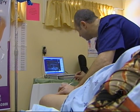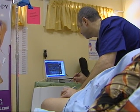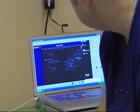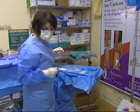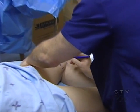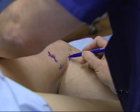Because it's performed in private clinics, patients must pay out of pocket for the procedure. Price varies depending on severity. Lorraine says it was money well spent. I'm looking so forward to sleeping for more than a half an hour at a time. And thanks to this high-tech approach that zaps vein pain, Lorraine should be sleeping soundly tonight.